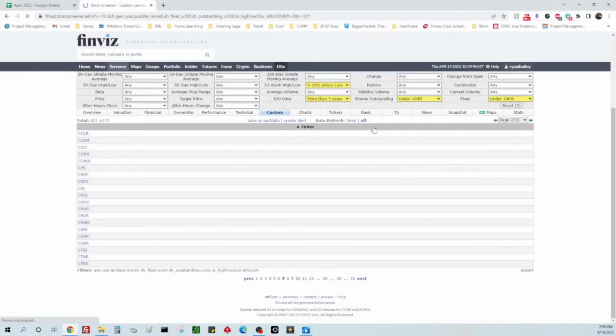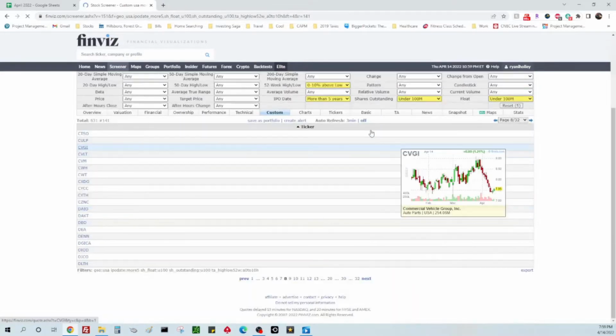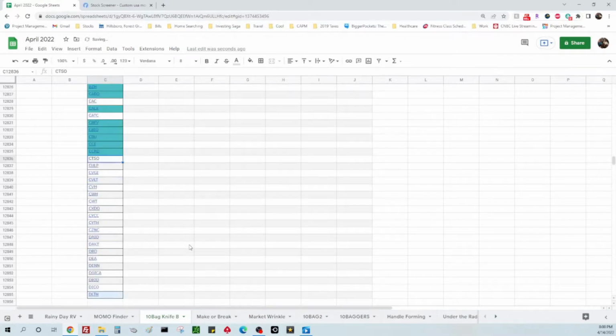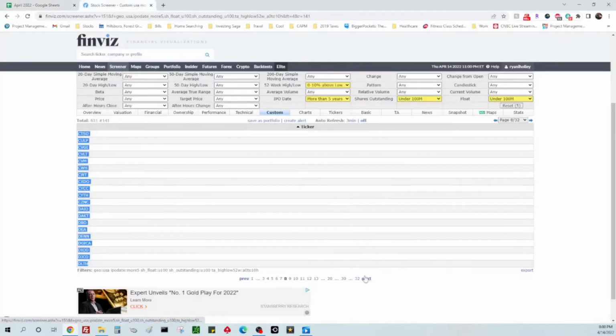If you have Finviz Premium, you can actually hit this export button and it'll do it for you. But I'm showing you guys the bare bones way. I did make it far doing it this way. Although this does look a little treacherous. All right, we're gonna give this a hot second to catch up. Okay, great. Going on down, okay.